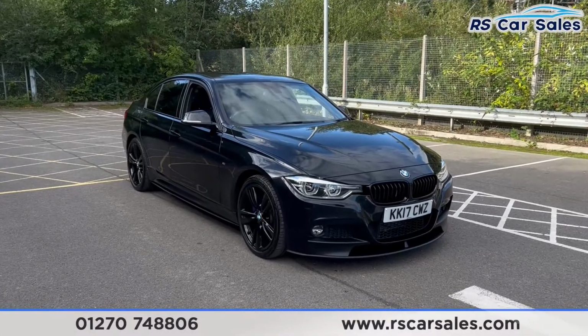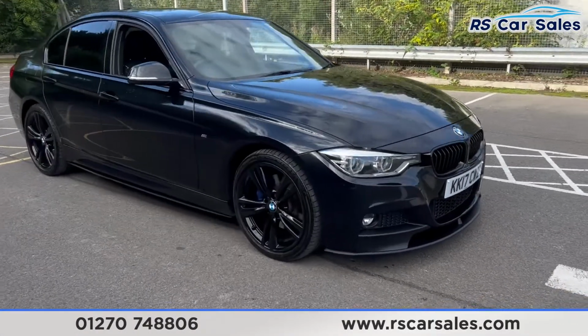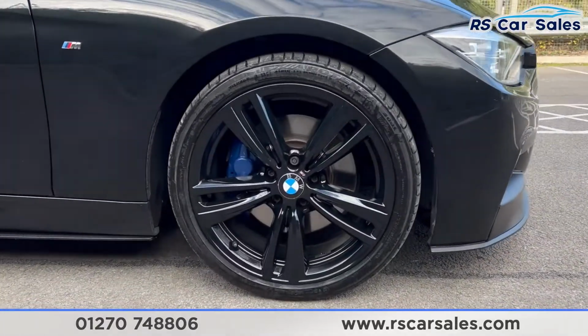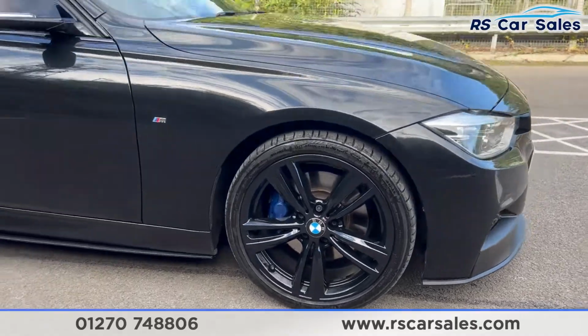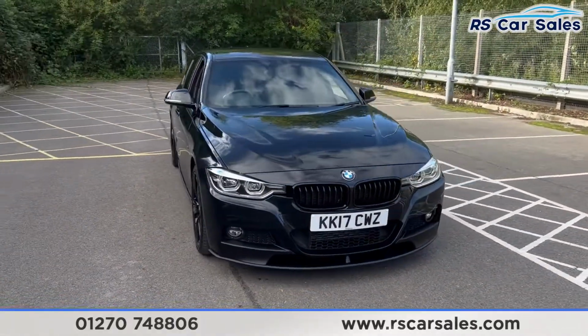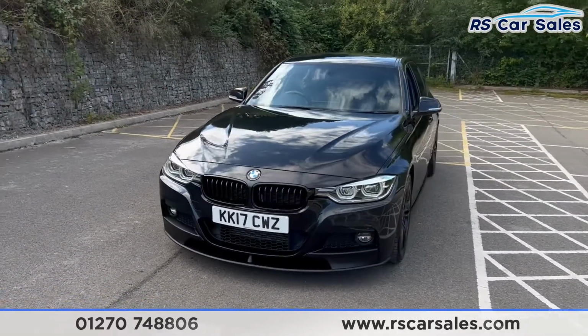Here we have a 2017 BMW 320D M Sport. Now this vehicle comes with 19-inch black alloy wheels, all in excellent condition. We also have the blue M Sport brake calipers just behind. We have the black sapphire metallic paintwork, the LED headlights. We have the two black front kidney grills, the M Performance kit which includes the front splitter.